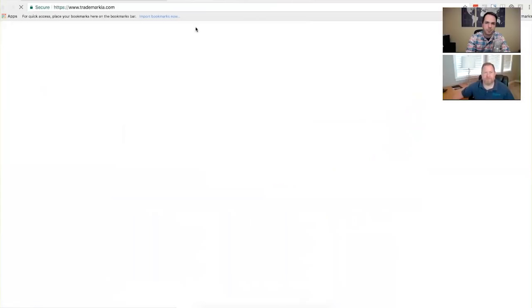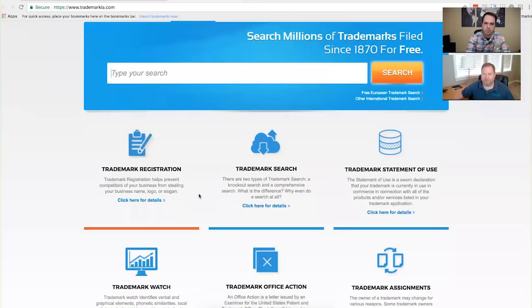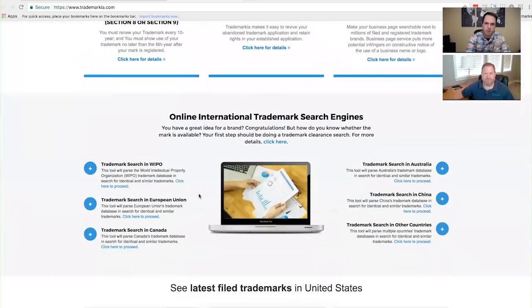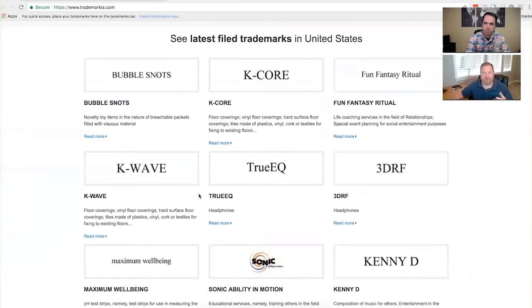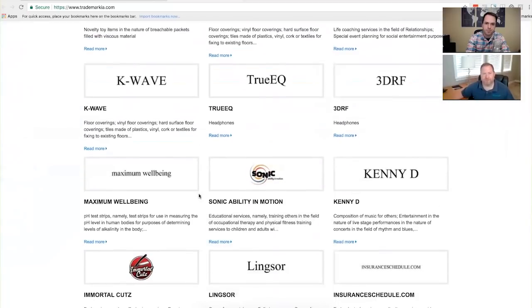Yeah, if they told you they have a trademark, search for it, figure it out. If they've told you they don't have a trademark, search for it, see if somebody else has a trademark. Make sure that they're not infringing on somebody else's, what's the word I'm looking for? Somebody else's IP. You don't want to buy a business if they're infringing on other people's stuff.